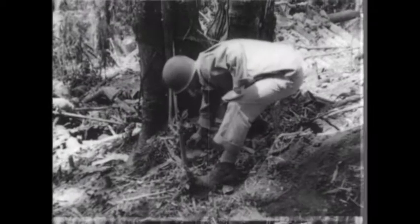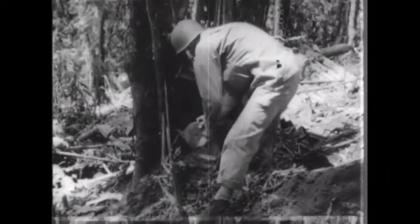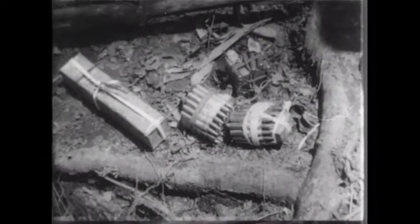Japanese land mines are removed and rendered ineffective. These are homemade Japanese hand grenades, improvised from captured U.S. ammunition.